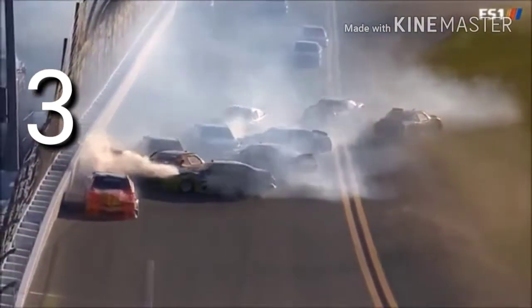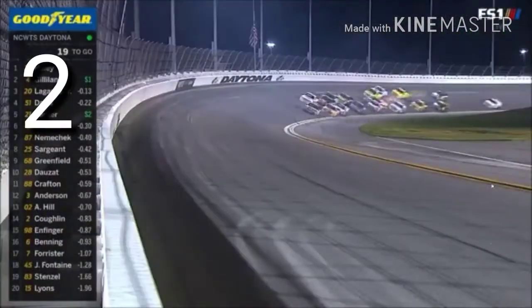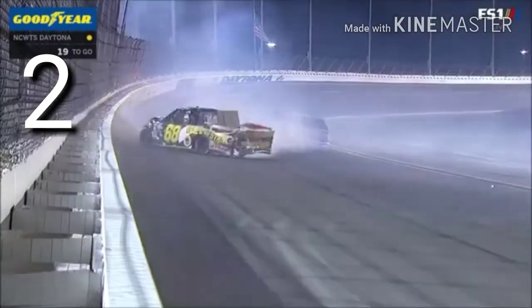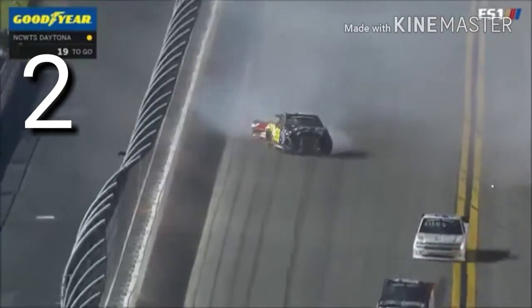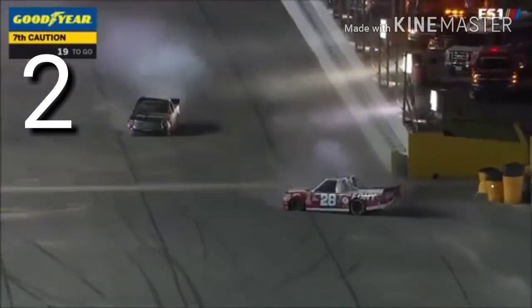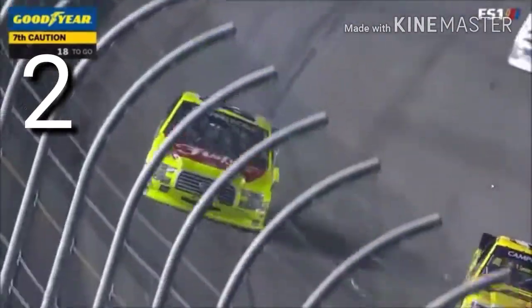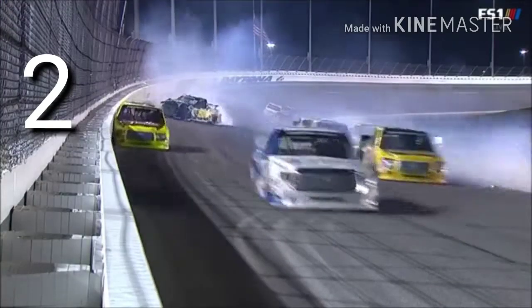Wow, look, the track's blocked. This is his first time here at Daytona. Yeah, he went to Talladega. Hard hit again, the 68 of Greenfield. Looks like Matt Crafton might have gotten to the outside wall too, but hard impact. The 28 of Brian Doza, the 7 of Corbin Forrester. Yeah, this track. Oh, that hurts me.